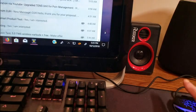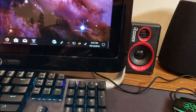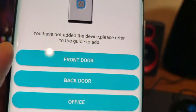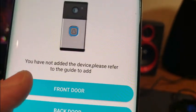Once you get it installed, set up your account, you'll get an email with a verification code. It's going to be like a 6-digit code. You're going to enter it. This is what it brings up. This is going to be the front door. You can have it, back door, office, other. I'm doing it on the front door.